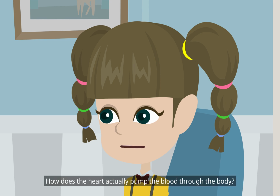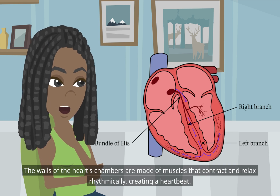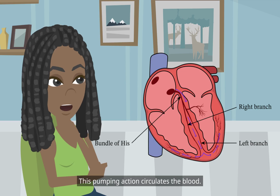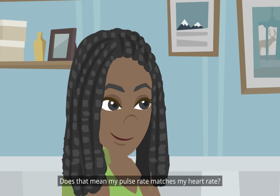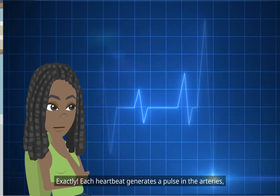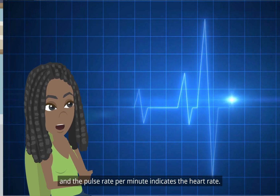How does the heart actually pump the blood through the body? The walls of the heart's chambers are made of muscles that contract and relax rhythmically, creating a heartbeat. This pumping action circulates the blood. Incredible. I can feel my own heartbeat now. Does that mean my pulse rate matches my heart rate? Exactly. Each heartbeat generates a pulse in the arteries, and the pulse rate per minute indicates the heart rate.